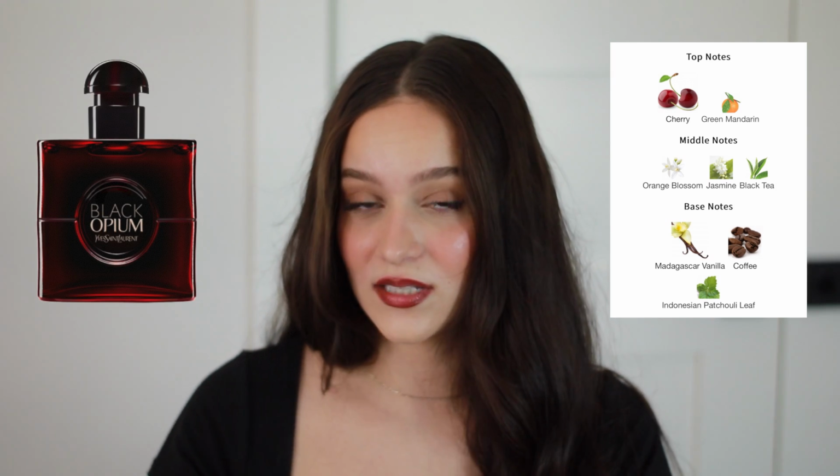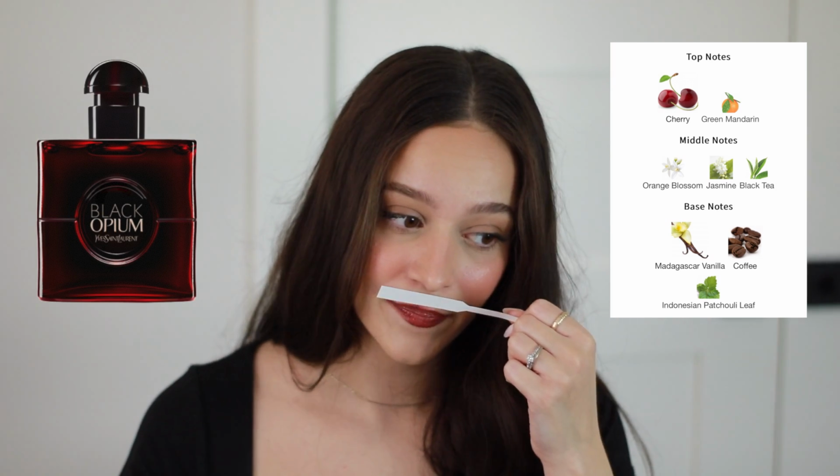Anyways, moving on. The other two fragrances that I have here do have some similarities. They're more like warm, wintry kind of fragrances. The first one is the new YSL Black Opium Flanker. This is the Over Red version, which is supposed to be a cherry take on Black Opium. So I was actually very excited to smell this one because I've been looking for the perfect cherry scent. And I smelled it at Sephora, but I have to say when I first just sprayed it on the tester and smelled it, it's what I'm getting now.